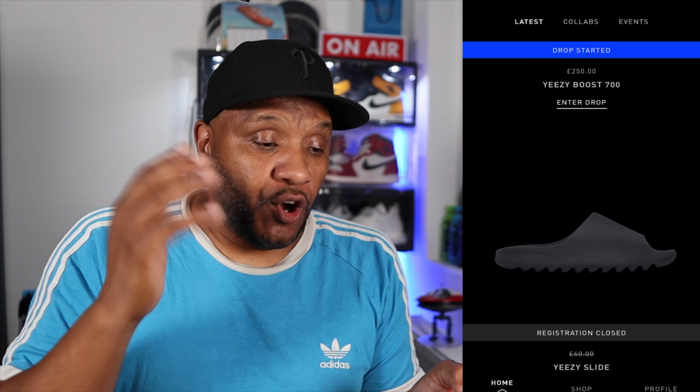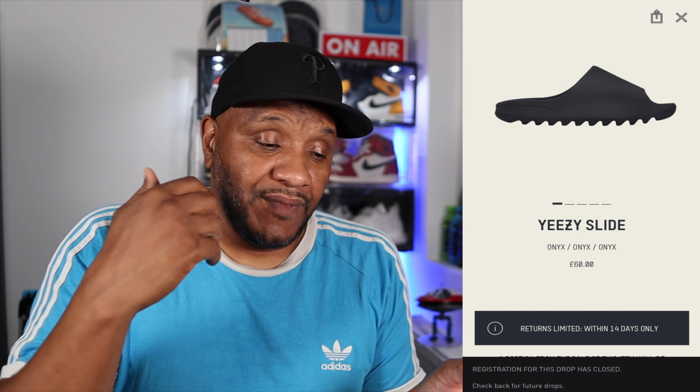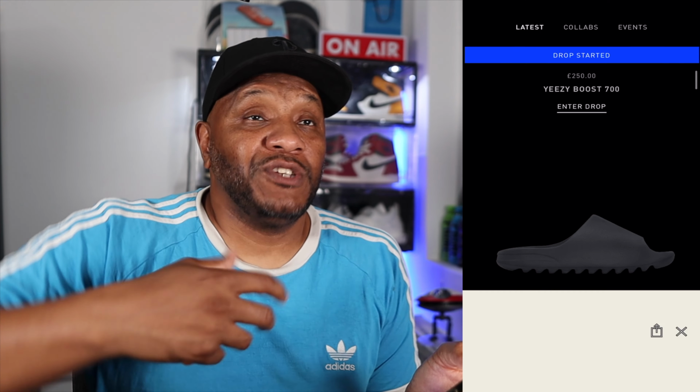We then had the Onyx slides, the black slides. These were going for £60, triple black, nice kick. If you hadn't got slides before, then this is definitely one to get, because if you're that type of person who likes to wear them on the street, these are very inconspicuous and very comfortable. So you could go for those.